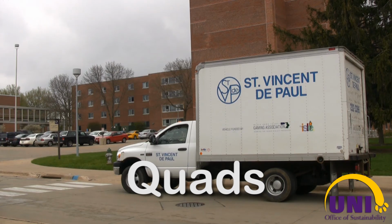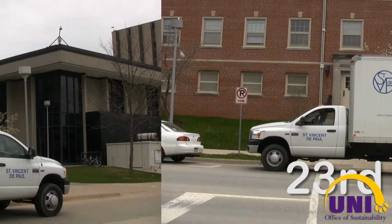Panther Pickup is on Wednesday, Thursday, and Friday of finals week. You can bring your unwanted items to the trucks around campus. Don't dump it, donate it.